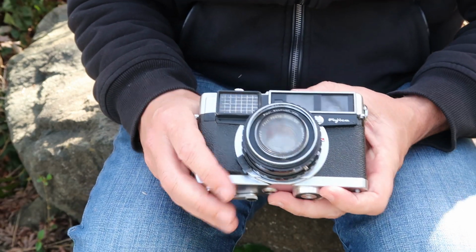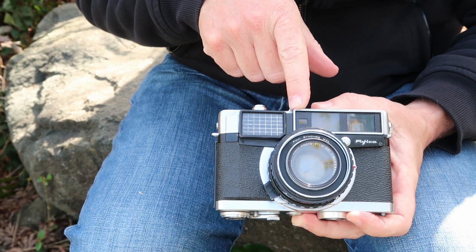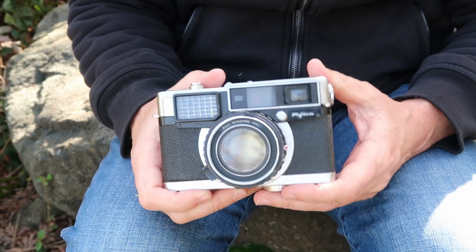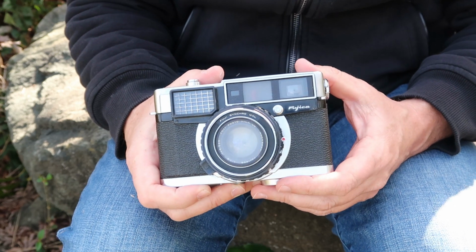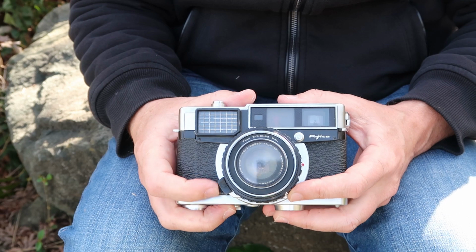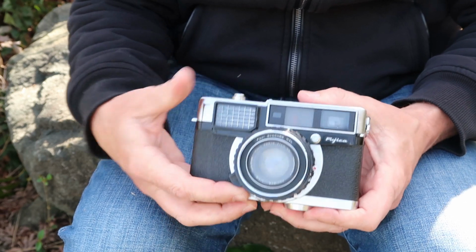Moving to the front of the camera we have the viewfinder window, the rangefinder window, and the window for the selenium light meter. Being a selenium meter, the Fujica EE does not require any batteries. The important controls, like on most rangefinder cameras, are going to be found on the lens.